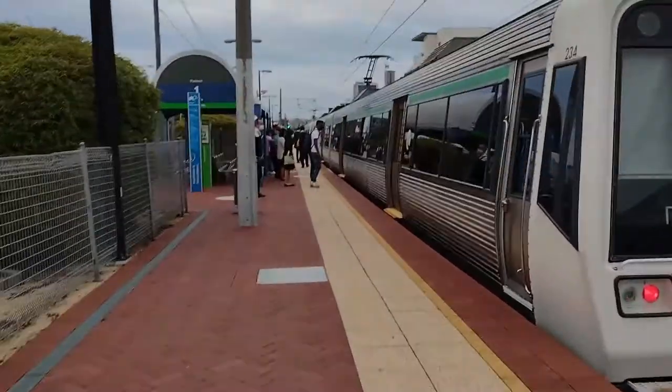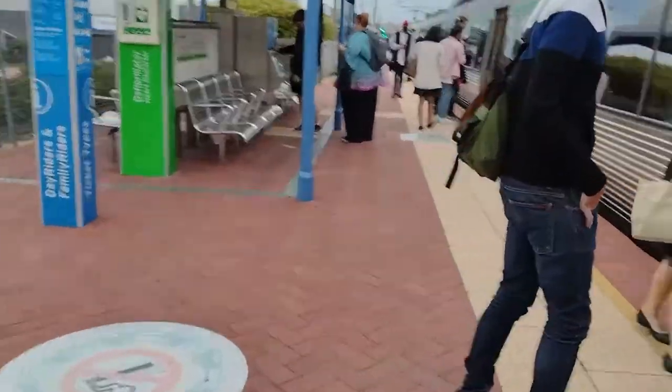Oh, I forgot it stops a bit further down the platform because it's slightly longer than the train, this platform. Okay, yeah, it's super busy in there. Let's not film that.